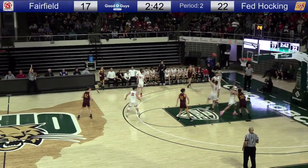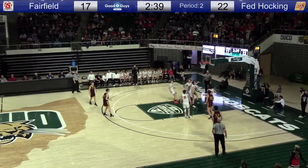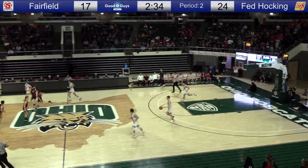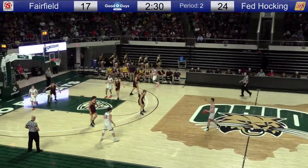That foul called on Trey House, his first. Ball tipped away. Earhart saves it. Joy off the right side, up and in. Excuse me, that was McPherson. Evan McPherson makes it 24-17 on a nice tip off the front of the basket.